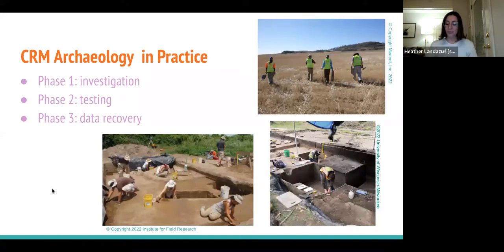And then this could either evolve into a phase 3, or from a phase 1 survey, you can tell right away a phase 3 is necessary. And that's the most extensive phase. And it can sometimes involve the redirection of a construction effort altogether to avoid affecting whatever cultural resource it is. And this involves extensive excavation and starts to involve some of the specialized analyses that I had mentioned earlier, such as chronometric dating, zooarchaeology, soil analyses, paleobotanical analyses, all these different methods of investigation to get at what was going on at the site.